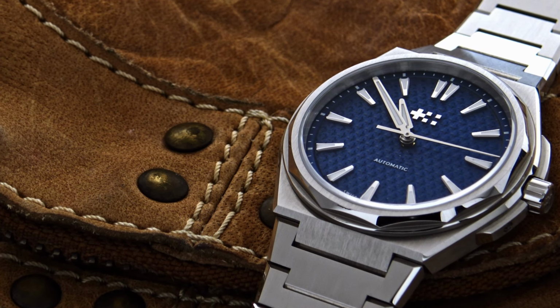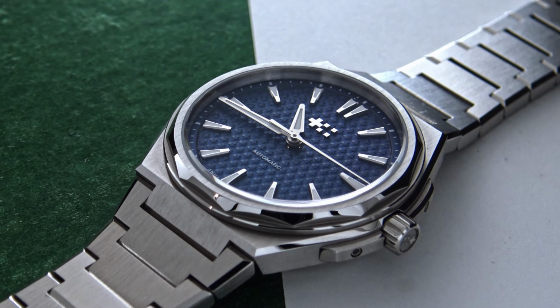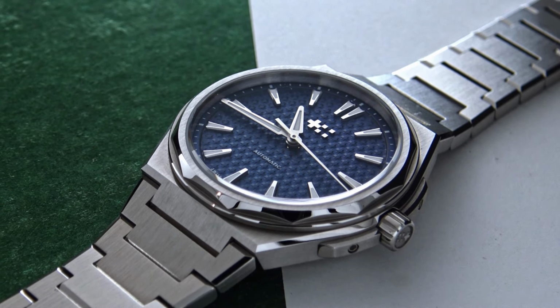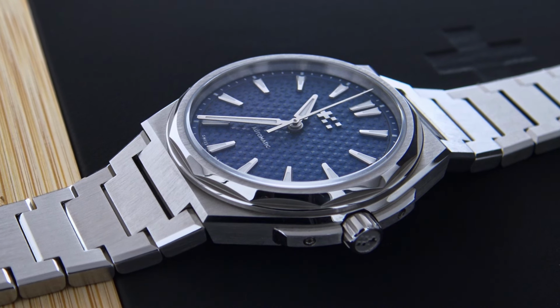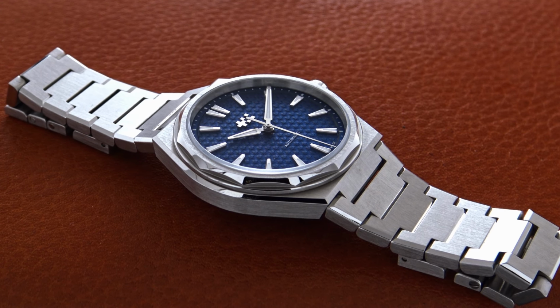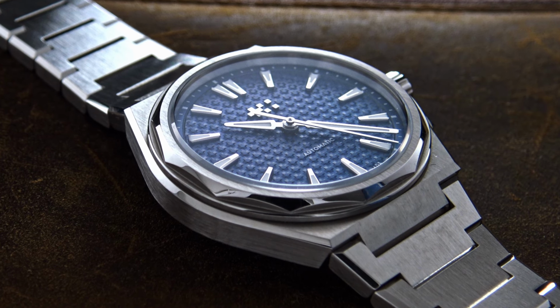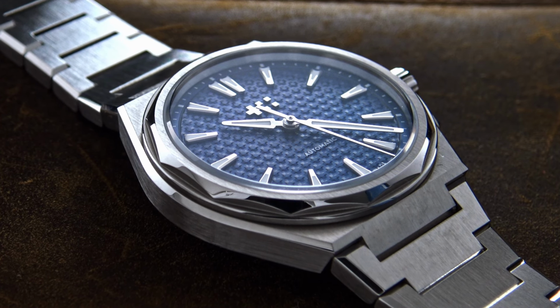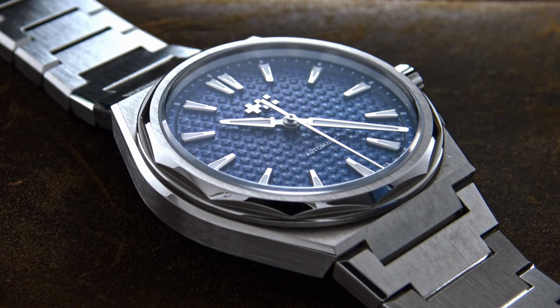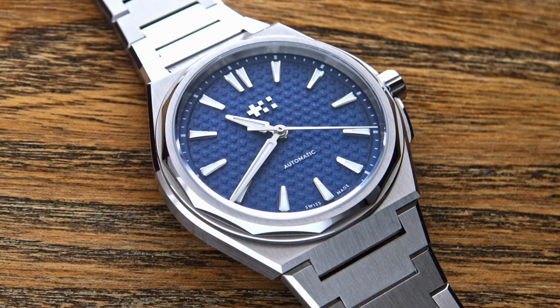Talking about sizing, the 12 comes in a few, with 36, which is the size I chose, 38, 40 and 41, but only for the skeletonized versions. All sizes are proportioned very well, and there's a size for everyone. I'd say that 38 is probably the best for most, and 40 is better for larger men, all of which are nice and thin, with the 36 being just under 10mm, so very wearable.